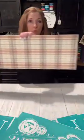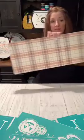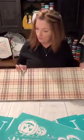Now I have this long board and I've already gone ahead and put on the woven plaid. Look at how awesome this woven plaid is. I mean, it's just so awesome. I use Regal and pumpkin pie on this.